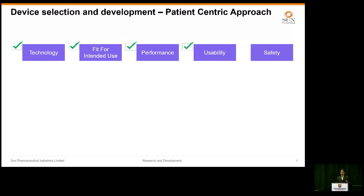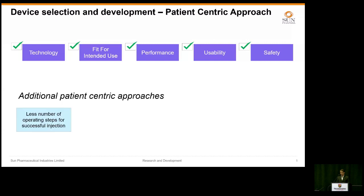Safety here, basically what additional safety my device is going to give to the patient. So safety is not just related to the safety and efficacy of the drug, but the safety and efficacy of the drug device combination product. And if I can add some additional features of safety so that there will not be any kind of injury or any harm to the patients. So with that, we have selected, and also we considered some additional patient-centric approaches as compared to the reference devices.